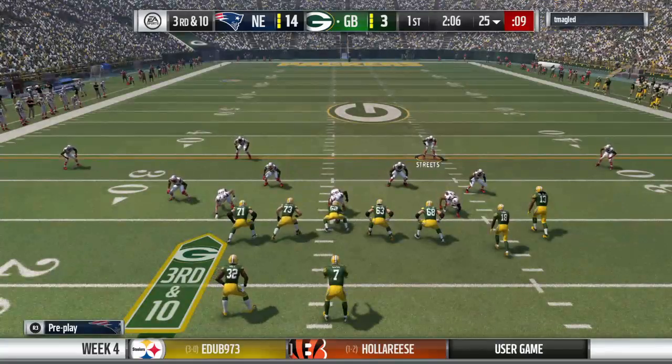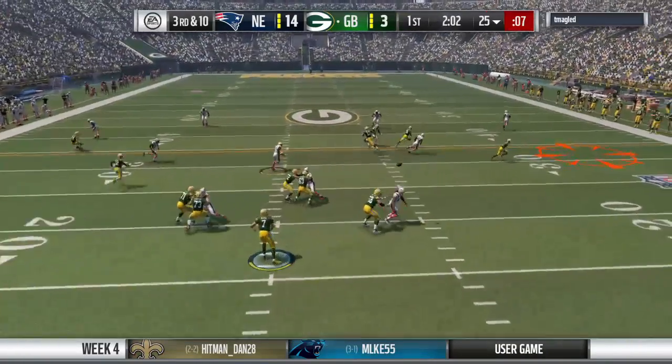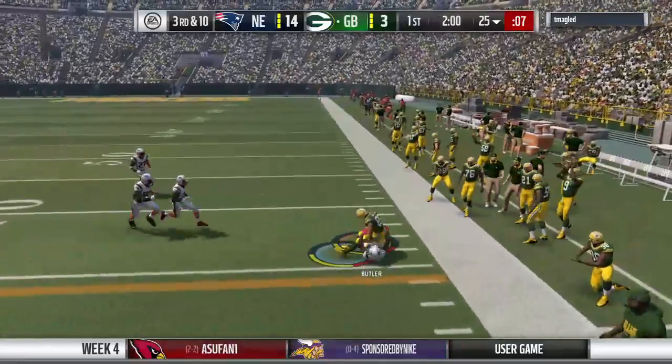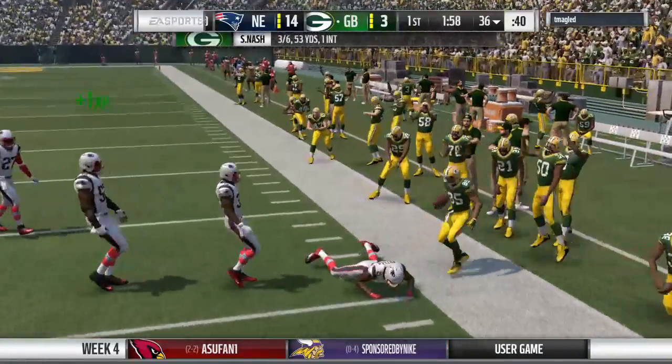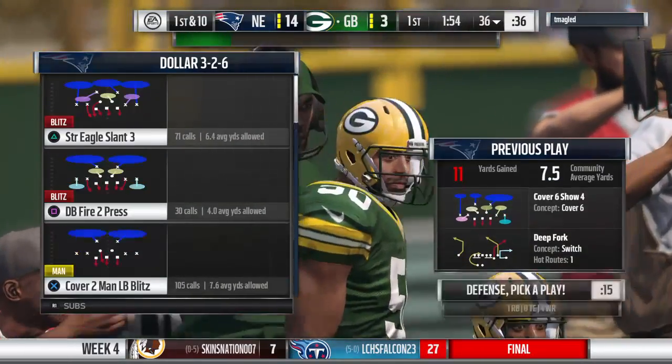One receiver left, 3 to the right. On 3rd down, he'll drop to throw. And this one hauled in by Tavon Austin. And he's able to get the first before he's taken down at the 36.